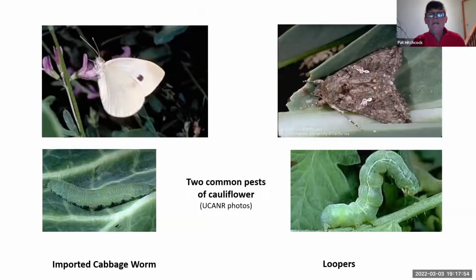There are a couple of other common pests that are flying pests, and they're very common here. On the left, you see the white butterfly with the black spot. This is the imported cabbage worm. This is a European pest that came over at some point. It flies around in the daytime, and guess what? I've already seen this butterfly in my garden this spring, in February. So it's already active, and I have to keep my eyes on my next planting.